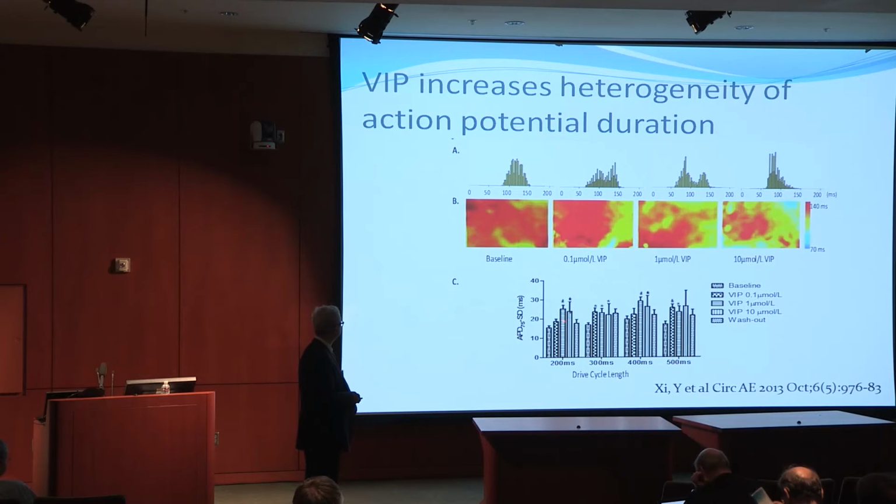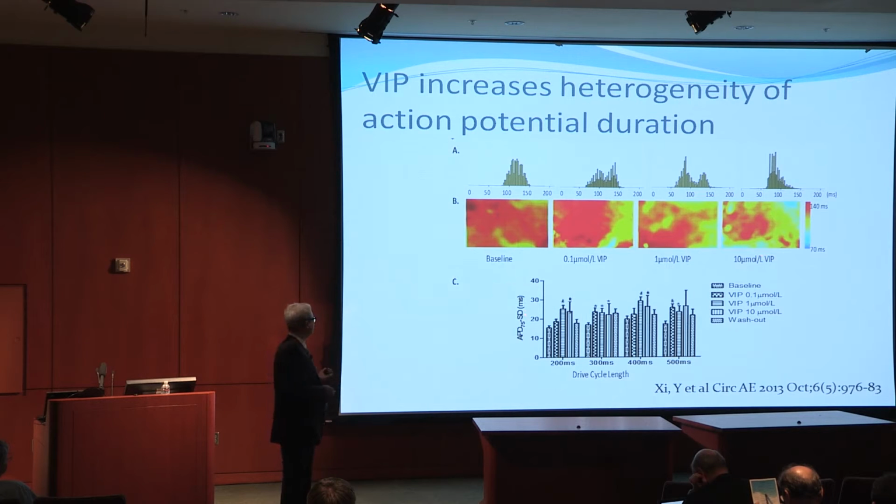This is composite data here. For composite data, we use the standard deviation of action potential duration, which may or may not be a perfect way of measuring heterogeneity, but that's the index we used, showing definitely there is a dose-dependent change. At low to medium concentration of VIP the heterogeneity increases during VIP perfusion, and the standard deviation comes down at a higher concentration, consistent with the representative case here.